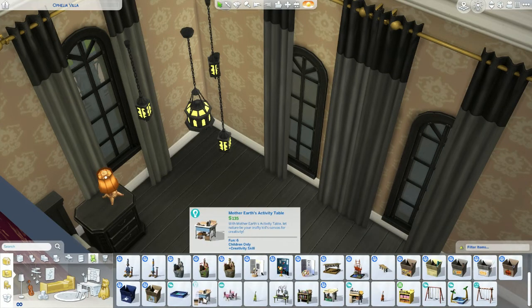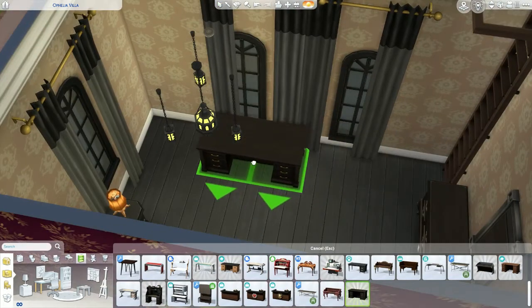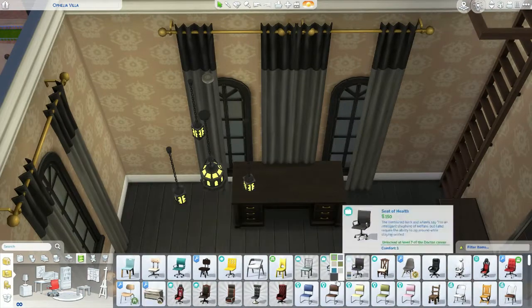He's fine. So anyways, this is kind of the point that I realized, oh no, there's not going to be any toys in this room. It's going to be up in the top part of his room where all the kid stuff is going to be.